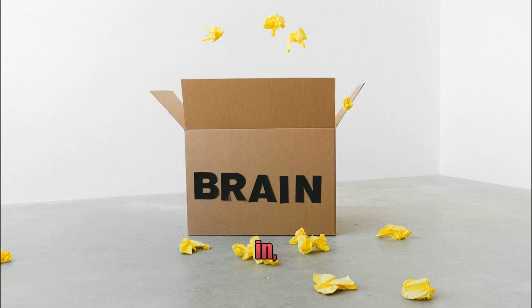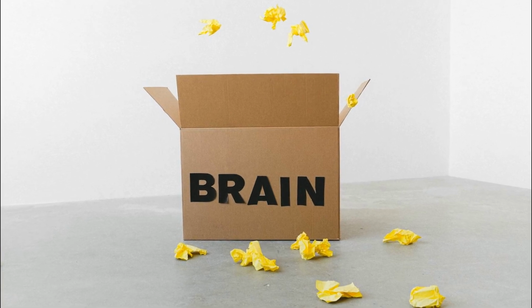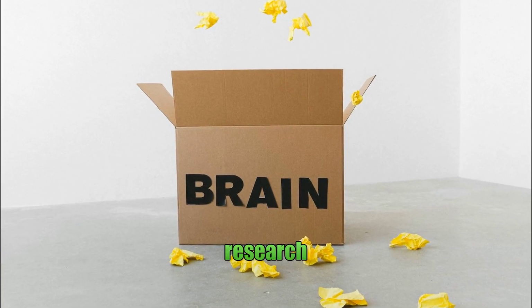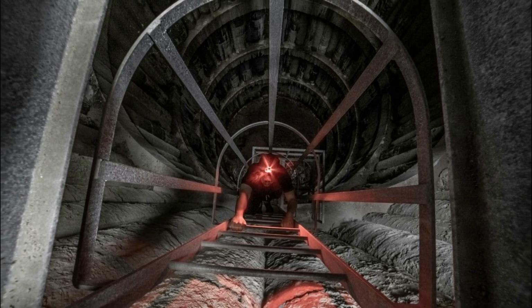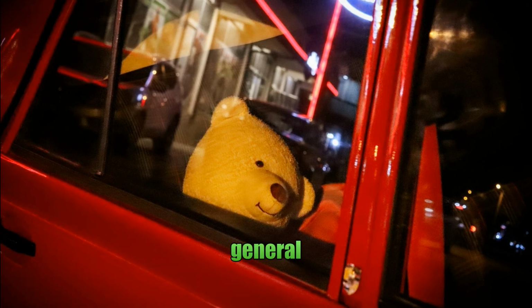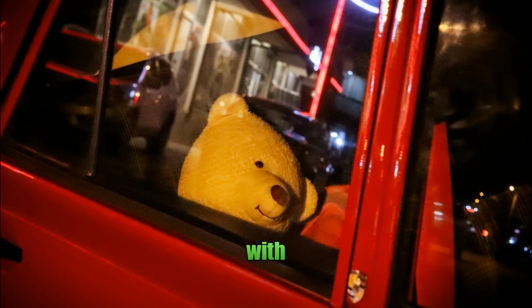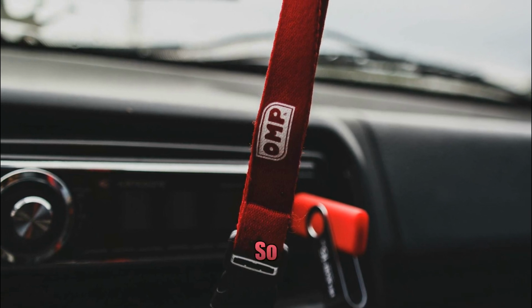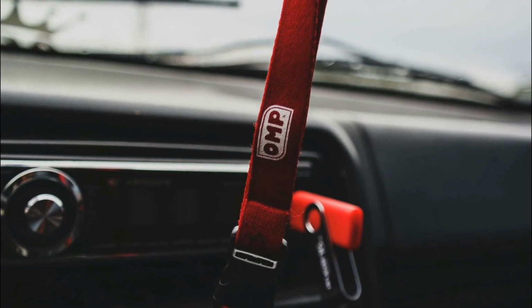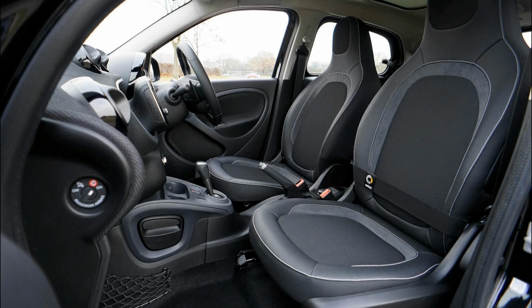Now, before we dive in, I want to be upfront. While I've scoured the internet for the latest research on this, I haven't found any specific, recent data to cite directly. So, we'll be relying on general knowledge and common sense, sprinkled with a bit of my own experience and hopefully, a few laughs along the way. So, why did your battery die? Let's explore some of the usual suspects.